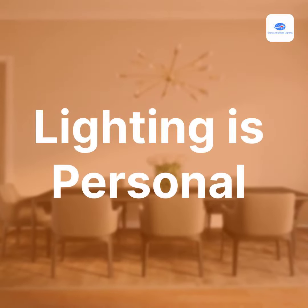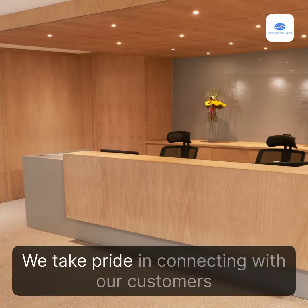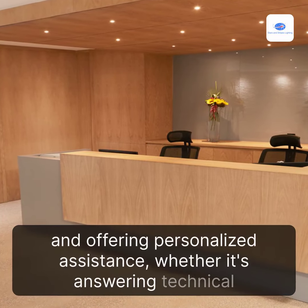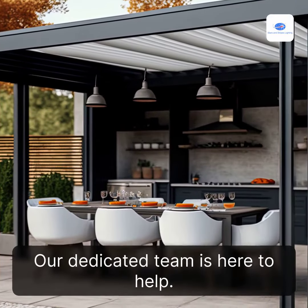Lighting is personal. We recognize that everyone has their own unique ideas and tastes when it comes to lighting. We take pride in connecting with our customers and offering personalized assistance, whether it's answering technical questions, researching product information, or providing design tips. Our dedicated team is here to help.